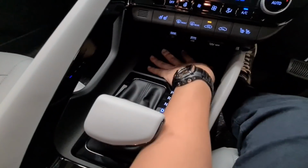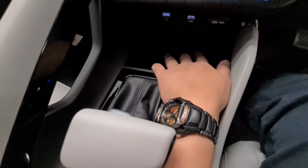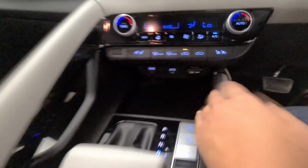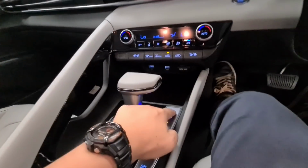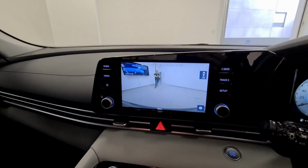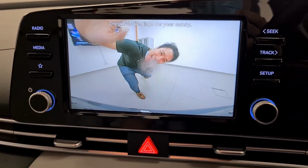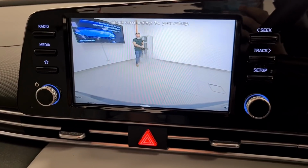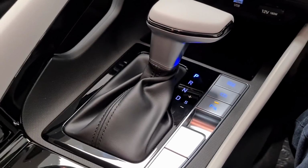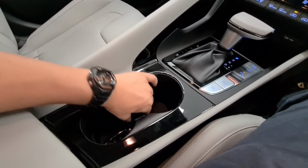And here we have this nice long tray. This is rubberized, comes with a wireless phone charger as well. You've got 2 USB ports and a 12-volt socket. All right, drive mode selection, reverse camera activation. And here we have the reverse camera. Nice. But honestly, I think design wise this cabin looks stunning.